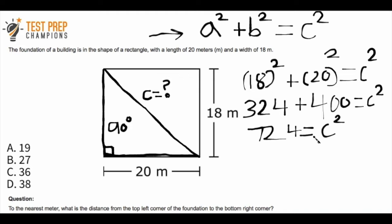So this says 724 equals C squared. A common mistake at this point would be to say, well, I have to find C, so I'm just going to square this. I'm going to do 724 squared. For some reason, that's a very common mistake, and it's perfectly okay. Perhaps you made this mistake. If you did, we're just practicing, but know that that's actually not how we want to do it.